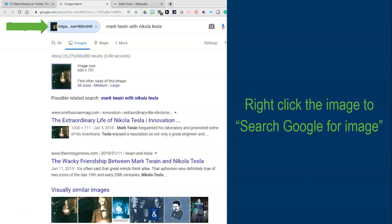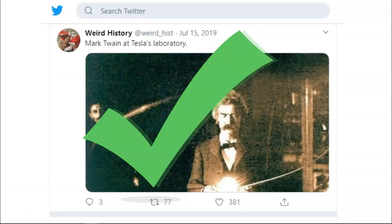Look for reputable, recognizable sources within the results to help you verify if the claim is true or not. Google will also look for visually similar images to help you decide if the image has actually been altered. By opening new tabs to laterally read, a Wikipedia search and a reverse image search both confirmed that yes, this picture of Mark Twain in Nikola Tesla's laboratory is real.